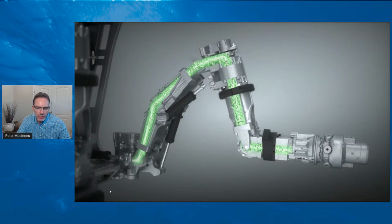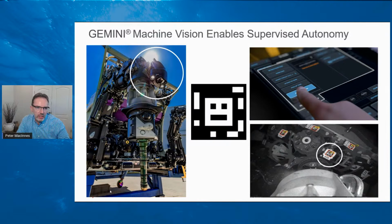Now, the big advancement with Gemini is machine vision, true machine vision, where there are 5 machine vision cameras on the vehicle. The machine vision cameras can look at what looks like QR codes, that little symbol in the middle of the screen. We sometimes call them fiducials. These are two-dimensional images, which are placed adjacent to each of the tools, either on the tool carousel, as you can see on the bottom right-hand image of the screen there, or on the tether management system, where we carry tools and consumables as well.